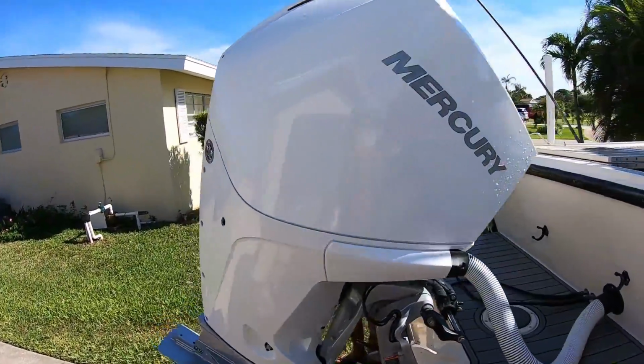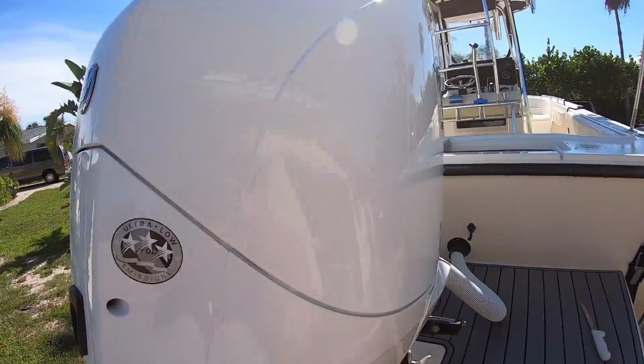All right, so we're back at the house. We had a pretty slow day, but got a few fish. We got Taylor over here, he's just flushing this motor.